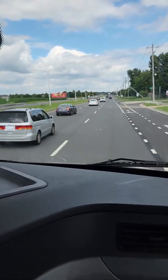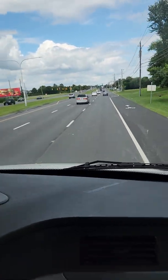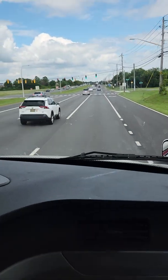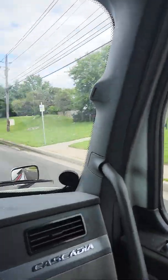Try and stay about 5 miles an hour under the speed limit. There you go. So speed limit here is 50. He's staying around 45. Left, right. Scan left and right. And then do it a third time once you clear the intersection.